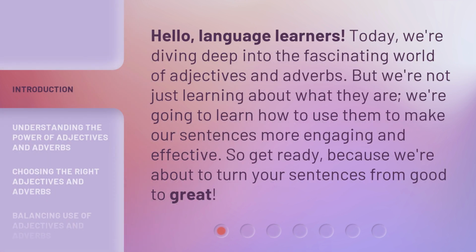Hello, language learners. Today, we're diving deep into the fascinating world of adjectives and adverbs. But we're not just learning about what they are. We're going to learn how to use them to make our sentences more engaging and effective. So get ready, because we're about to turn your sentences from good to great.